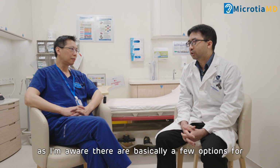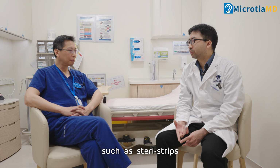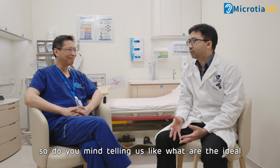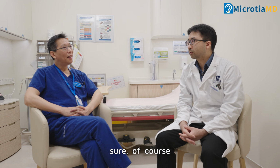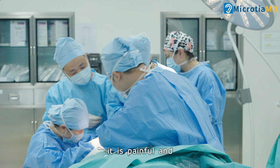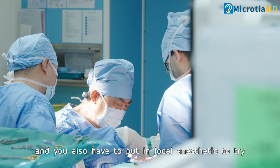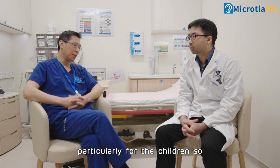As I'm aware, there are basically a few options for treating an open wound, such as steri-strips, suturing, and tissue glue. Do you mind telling us what the ideal situations are for using each of those? Sure. Of course, ultimately, suturing is the standard of treatment. However, it is painful, and you also have to put in local anaesthetic to try and make it as comfortable as possible for the patients, particularly for the children.